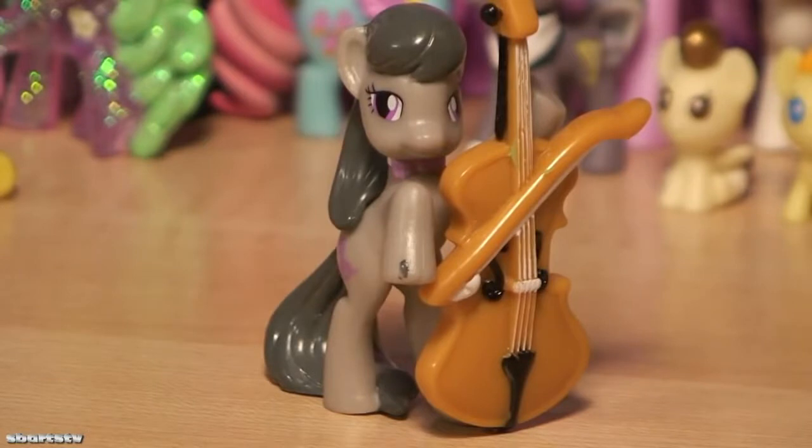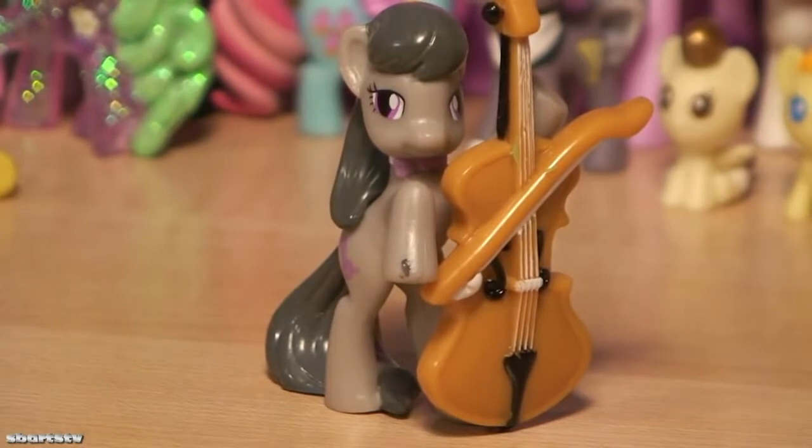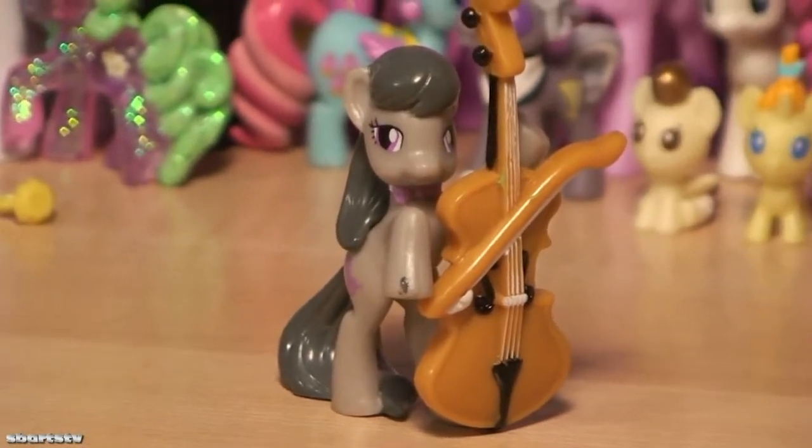And her cutie mark is a violet treble clef, although the cello is most often associated with a bass clef, and she usually plays the cello normally sitting down, although she's playing standing, just like a double bass. And it's written like a bass clef.